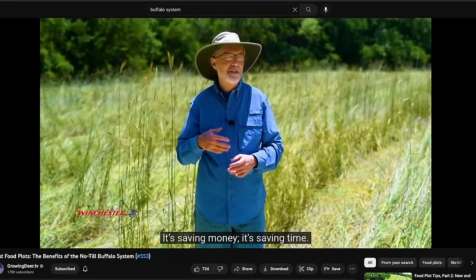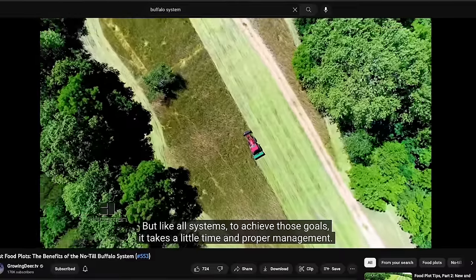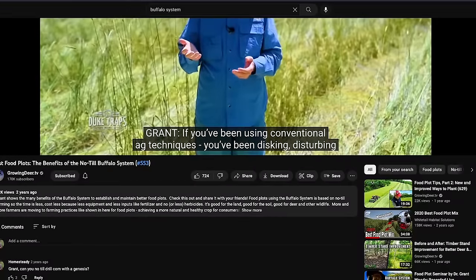The buffalo system sounds perfect, right? It's saving money, it's saving time, but like all systems, to achieve those goals, it takes a little time and proper management. Basically it just mimics what livestock do. It mimics what the buffalo did on the Great Plains. You grow a diverse mix of plants, you trample or crimp them down, you move on and let them regrow. And he has built rich black topsoil full of worms on top of nothing but gravel and shale. It's incredible. And he's done it in just a few years.